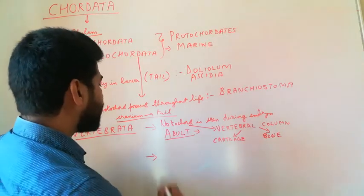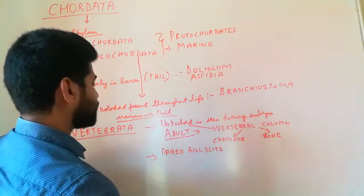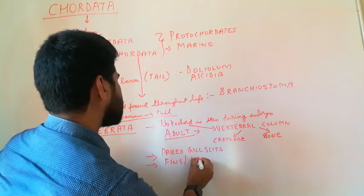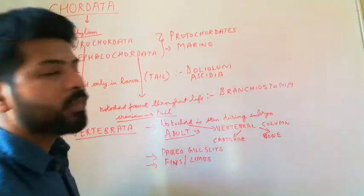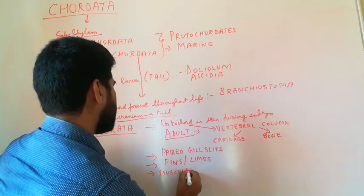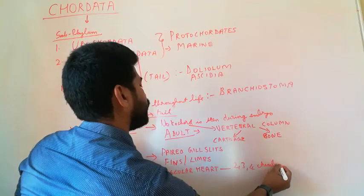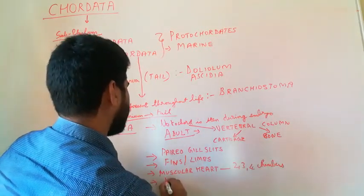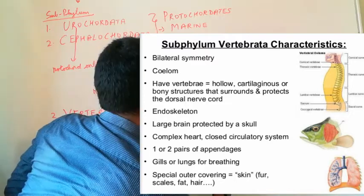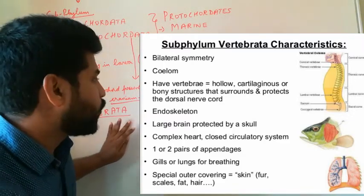Not only that, Vertebrata have paired gill slits. They also possess either fins or limbs which could be paired. The presence of fins and limbs is seen, and they have a muscular heart with 2, 3 or 4 chambers, and they have kidneys for excretion and osmoregulation. So these are the important features of subphylum Vertebrata.